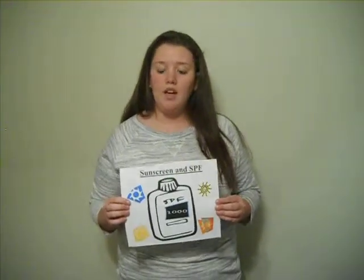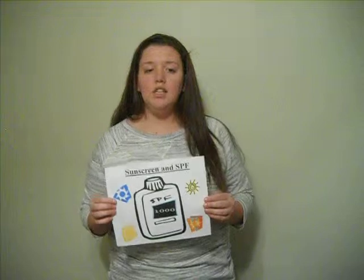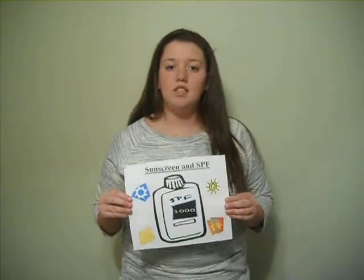So now that we've talked about the negative effects of tanning beds and of the sun's rays, and we've also talked about the 3 different types of skin cancer, let's talk about sunscreen and how to understand SPF. Going back to the book Safe in the Sun by Mary Ellen Siegel, sunscreen is a substance applied to the skin that either reflects or absorbs the sun rays to keep your skin safe.